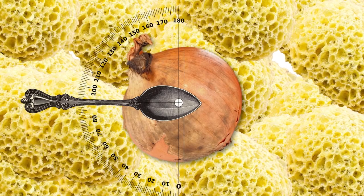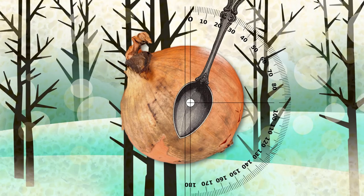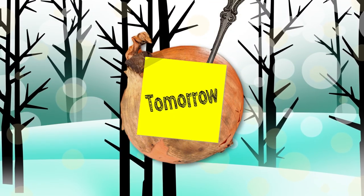A 90-degree angle is for slicing. A 45-degree angle is for chopping. And use a cool 20-degree angle for dicing. This is one tip you'll want to use again tomorrow.